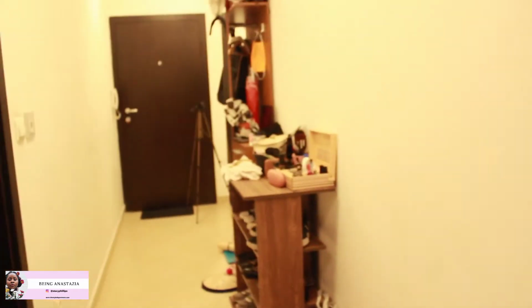As you see, we still have a lot of space around. We've moved almost everything, as you see. And this is my bedroom. I'm gonna open the curtains because it's a bit dark.